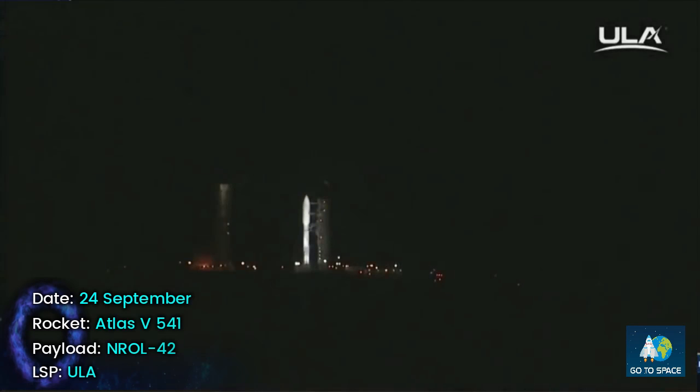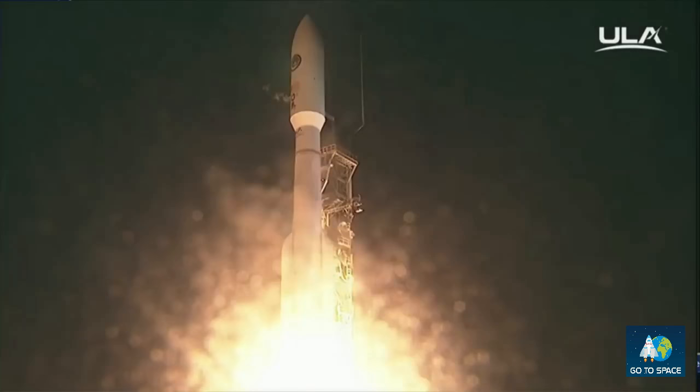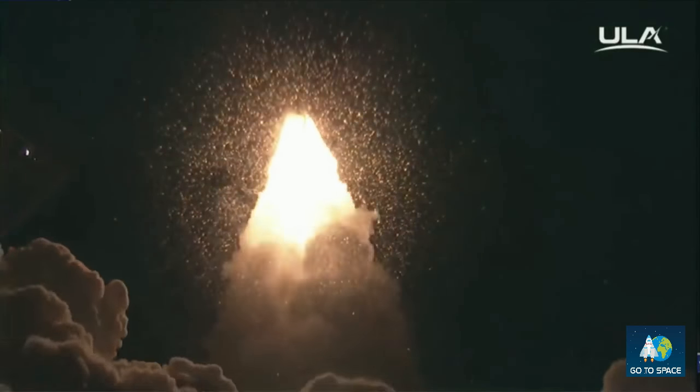T-minus 10, 9, 8, 7, 6, 5, 4, 3, 2. We have ignition of the RD-180 main engine, and liftoff of the United Launch Alliance Atlas V rocket carrying the NROL-42 mission for the National Reconnaissance Office.